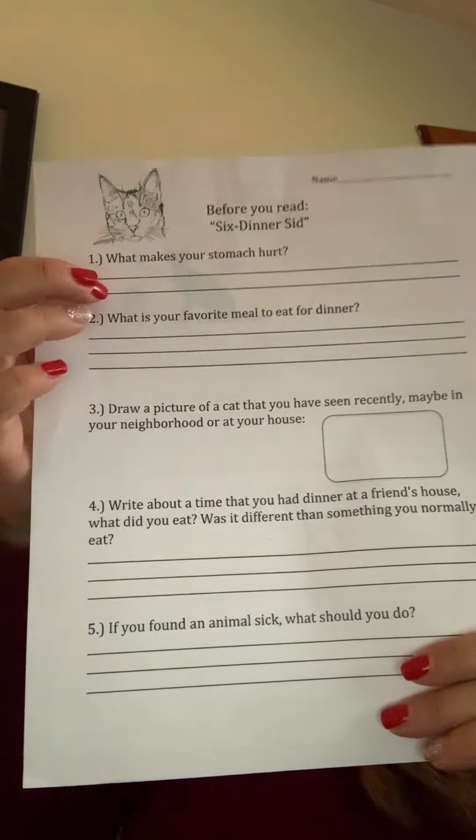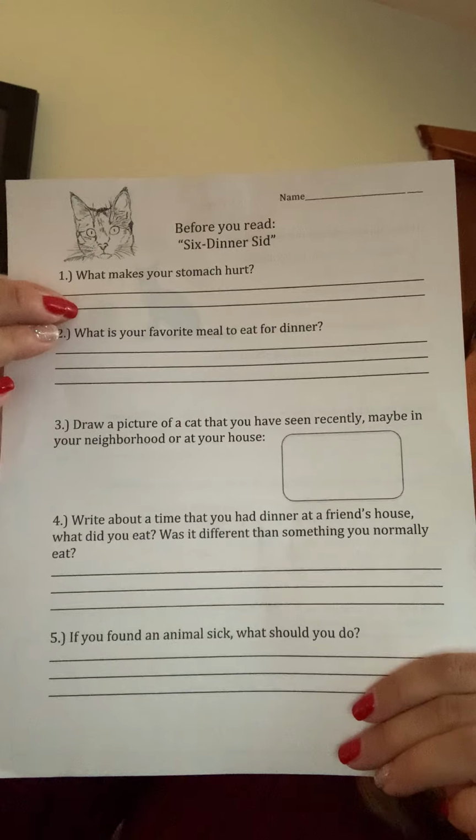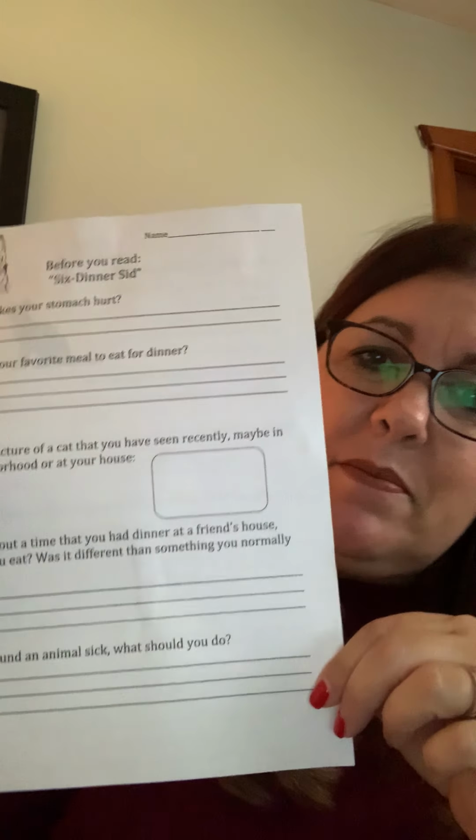Number 1, what makes your stomach hurt? Go ahead and fill that in. Is there anything that gives you a stomach ache? Maybe a food that you eat, maybe watching a scary movie, maybe going on a scary ride at an amusement park. Is there something that gives you a stomach ache?